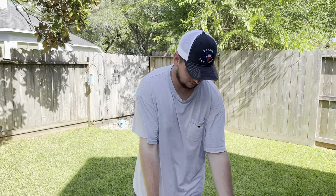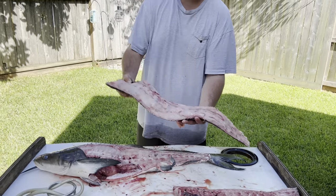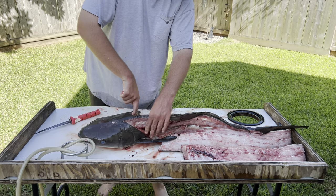We just got off our other fillet, and this one looks pretty good too. Not the prettiest, but definitely a big fillet. And I didn't realize how much head meat there was on these guys. So on the first one, as you can see, I missed a little bit, but cut me some slack. Like I said, it's my first time.